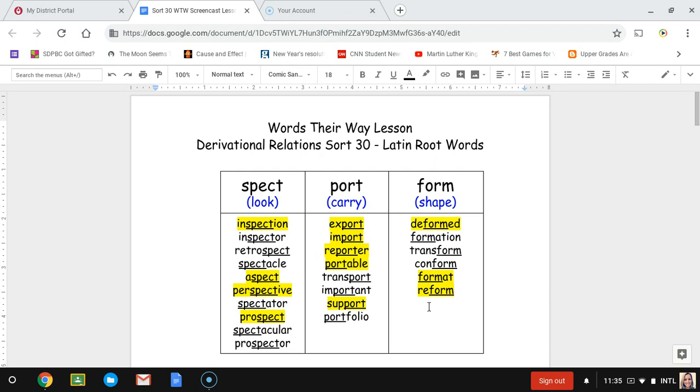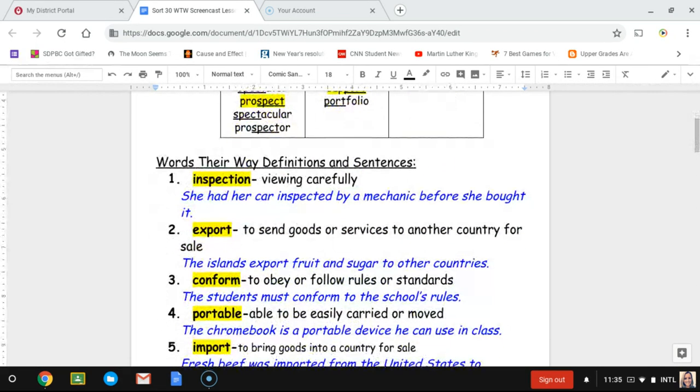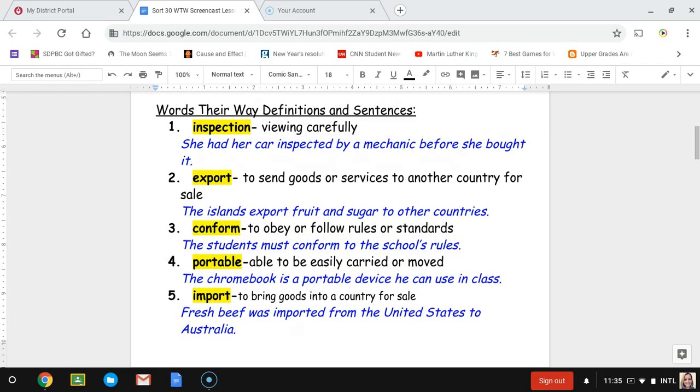So, just something to think about as you're learning these root words and learning their meaning. It will help you with being able to pick apart words and understanding their definitions without even really having to look at the dictionary. Okay, so we're going to go ahead and get into the words and definitions.